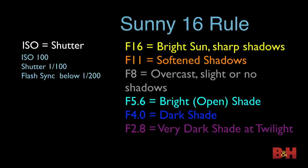Now, when you're shooting at F16 in super bright light, I know this sounds kind of weird, but when you're in bright light taking a portrait, you need bright light on your subject. Does that make sense to you? So the brighter the light there is in the room or that you're experiencing, the brighter the light you need to create a portrait. Why is that?